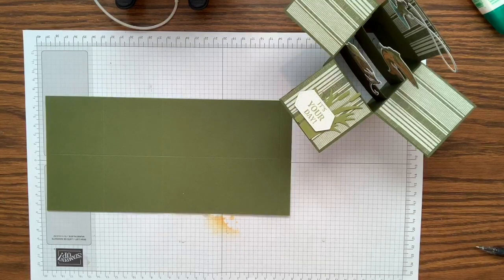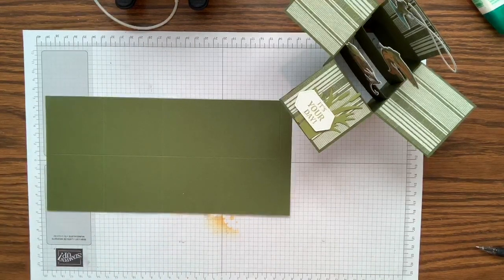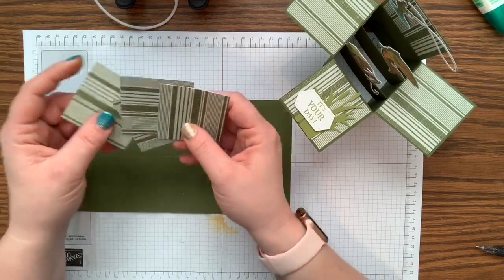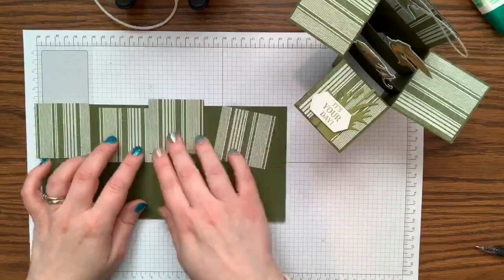the pieces that I'm going to need. Whoops. You are going to need 4, goodness sakes, I'm throwing paper everywhere. You're going to need 4 pieces of designer series paper, and these are cut at 2 3/8 by 2 3/8.